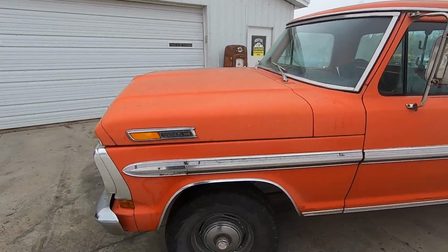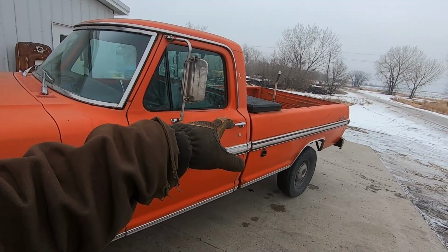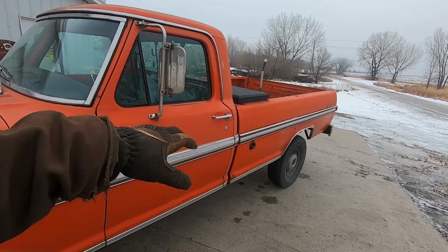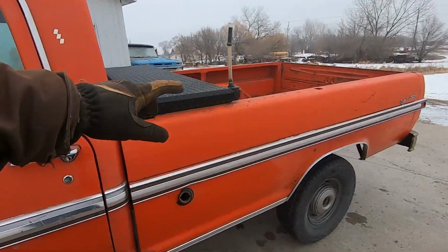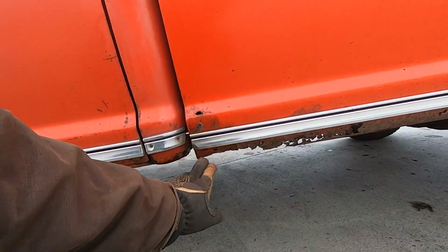Windshield's got a little crack in it. Overall, this thing is super good for rust. It had plywood in the back when I got it, and so there's no dents in the floor of the box, but it held all this dirt, and so the dirt kind of ran out right up here, and so it's kind of rotten down there.